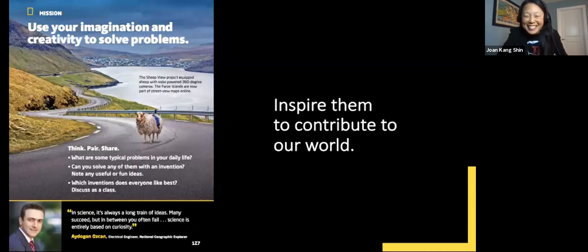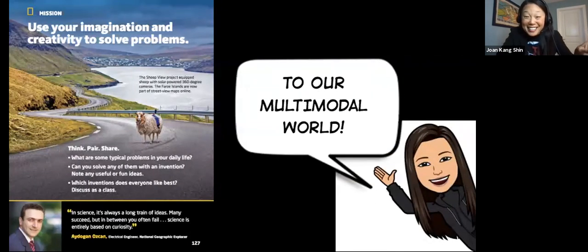And here we can see and show students how to use their imagination and creativity to solve problems. This here is the Sheep View project, which equips sheep with solar-powered 360-degree cameras in order to put the Faroe Islands on the Google Street View map online. How cool is that? And don't forget, ours is a multimodal world. We also have to prepare students to communicate in a world that uses much more than text. And we have to prepare them to communicate through images, videos, sounds, color, and the combination of all of them.